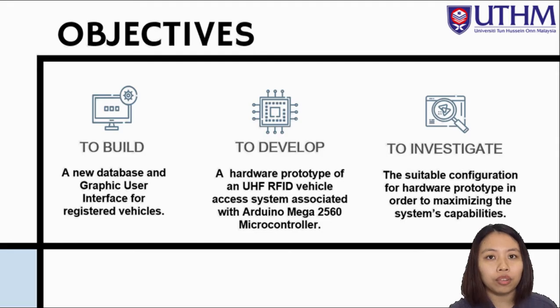The objective of the project is to build a new database and graphic user interface for the registered vehicle. Second, to develop a hardware prototype of a UHF RFID vehicle access system associated with the Arduino Mega 2560 microcontroller. Third, to investigate the suitable configuration of the hardware prototype in order to maximize the system capability.